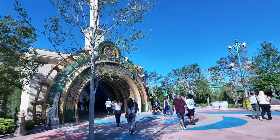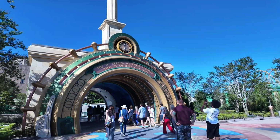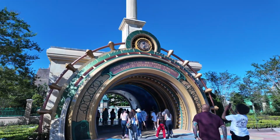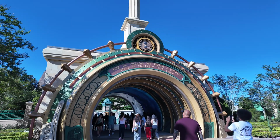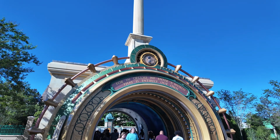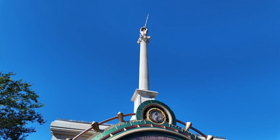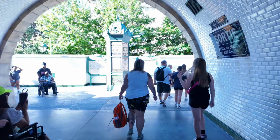On to our next portal, Ministry of Magic. This is a close second for me. It says, "For in dreams, we enter a world that is entirely our own." And all the way up there, you can see the wand. Oh, it's so beautiful.